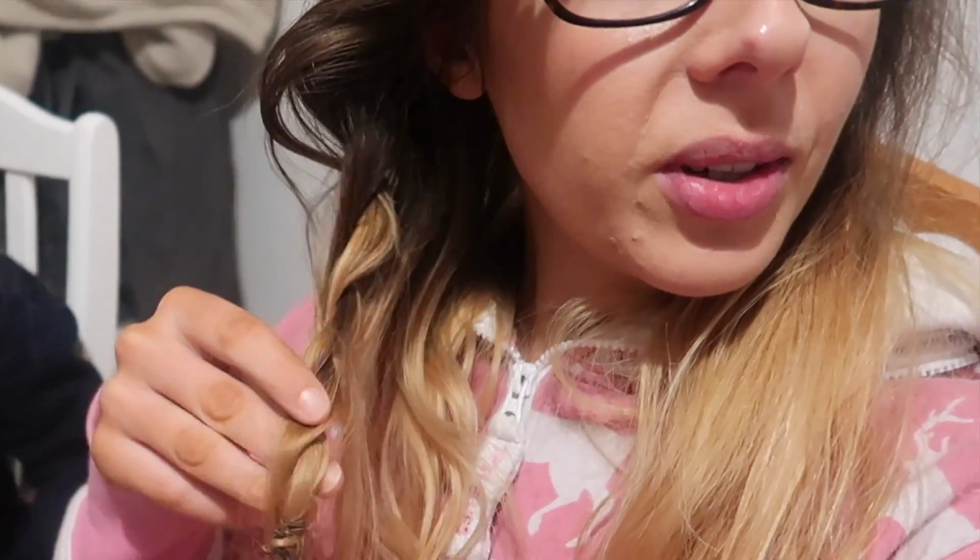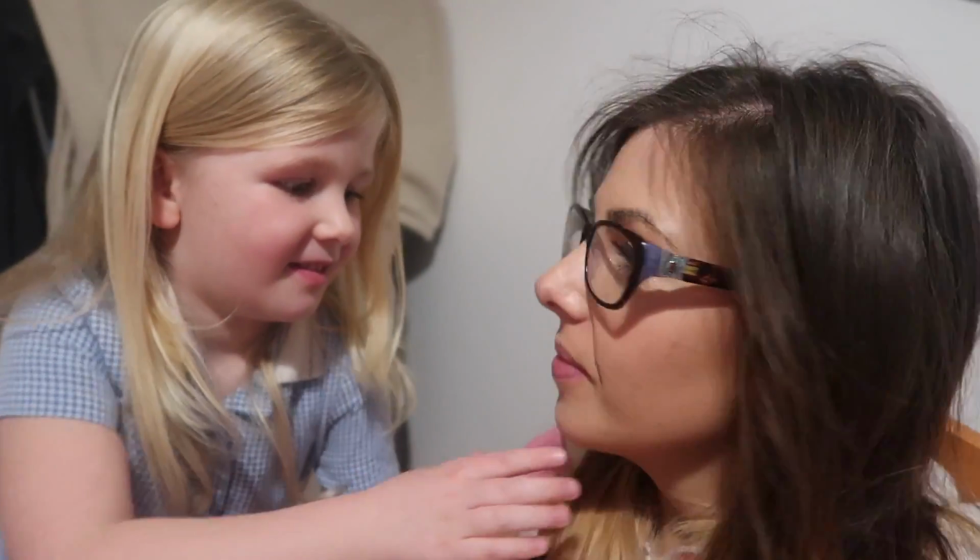So Sienna's been doing my hair. Here's my braid. Looks lovely, doesn't it? I did it, and guess what? What? I did a twisty braid on mummy because they're my favourite braids. You did.